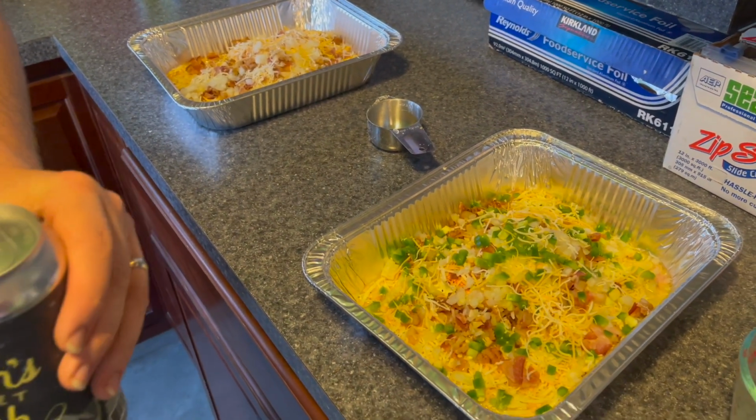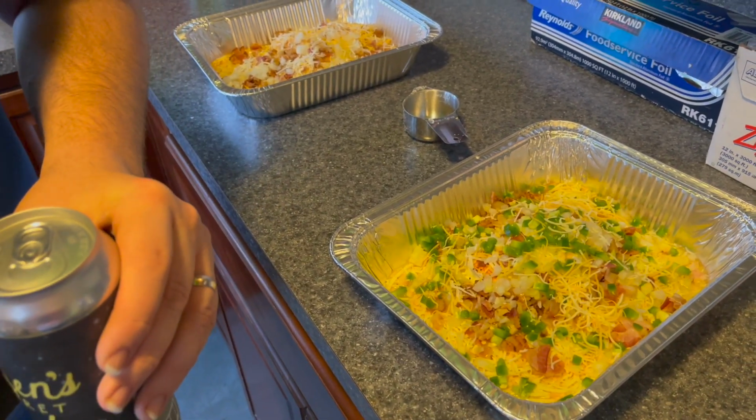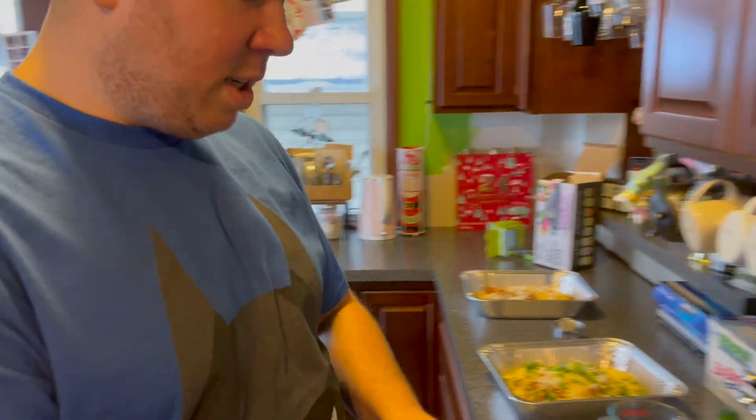We got mac and cheese out on the grill. Mac and cheese, well, in the smoker, yeah. And two pork bellies. And look, the counter is clean. You're welcome. Oh my word.